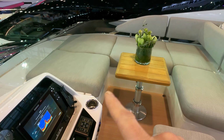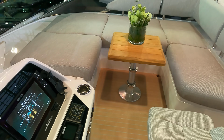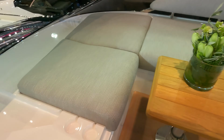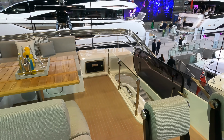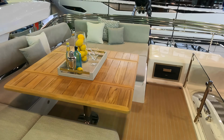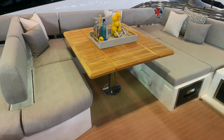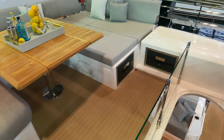Just to finish up here, this is a seating area with a drop-down table. There's an infill cushion that goes in there as well, creates a lovely sun pad here next to the helm. Obviously, if you're running as an owner-operator with a family, you can get everybody together. And on the aft end of the flybridge here, this is your dining space. Again, private up here, away from the quayside. It does allow you the ability to get away from the bustle behind the boat.